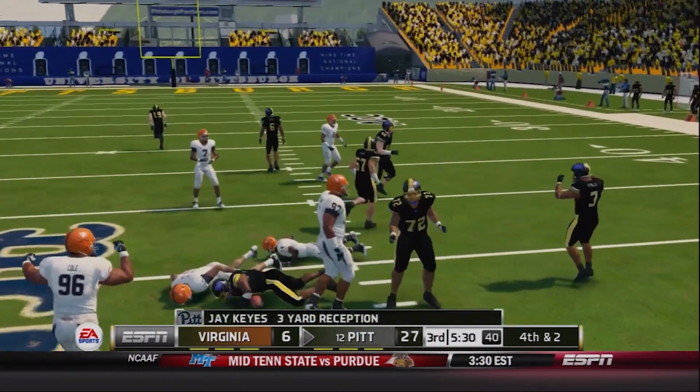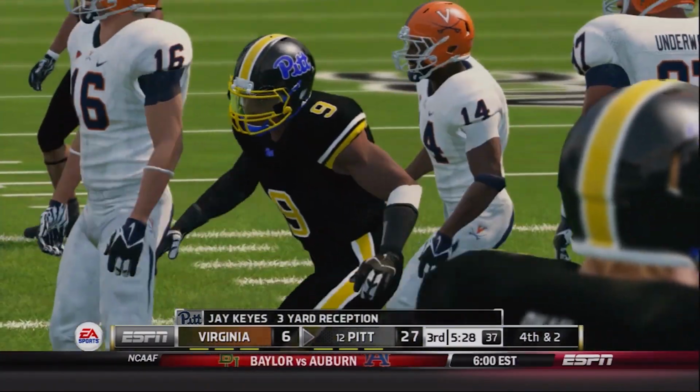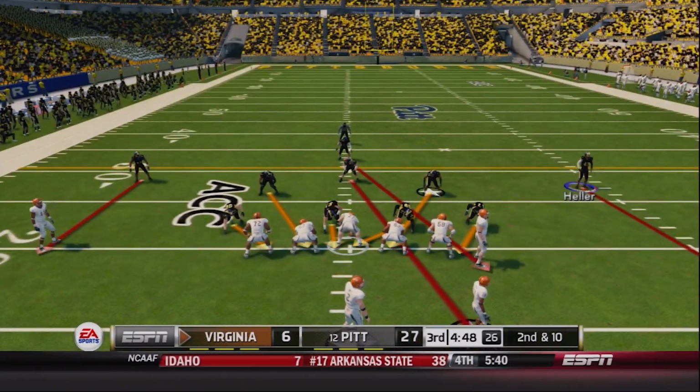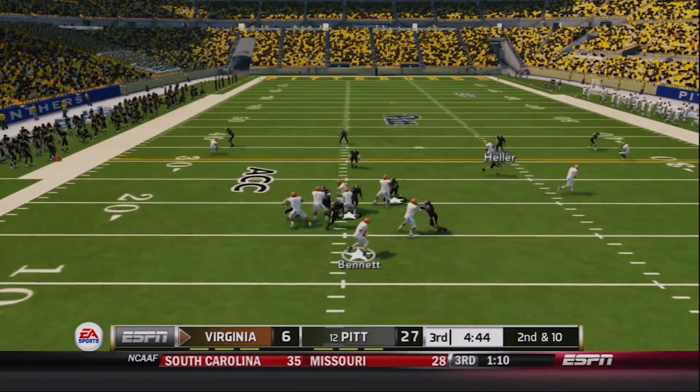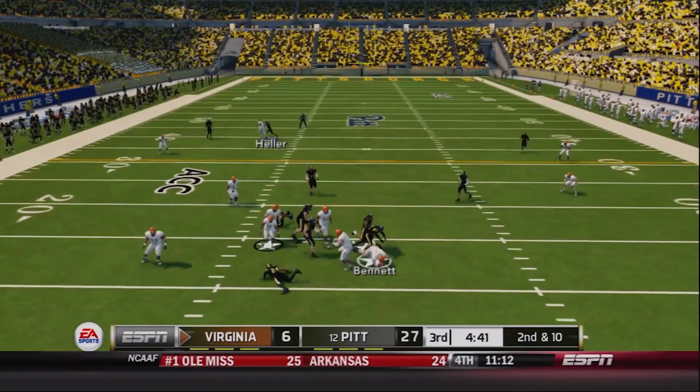But they go with a mid-screen to Jay Keys on 3rd down, 3-yard pickup, and the Panthers stop short. Virginia will take over the football. A bit of momentum now for the Cavaliers as they've been moving the football well. They're not going to do it on this play, though.